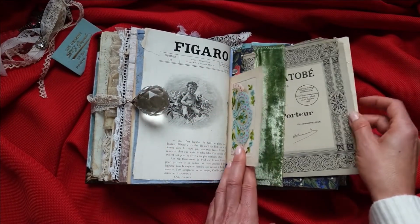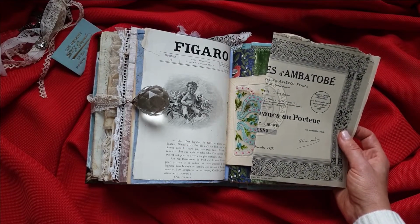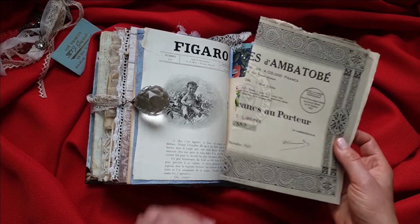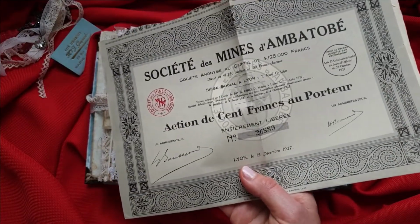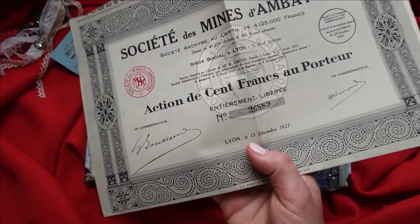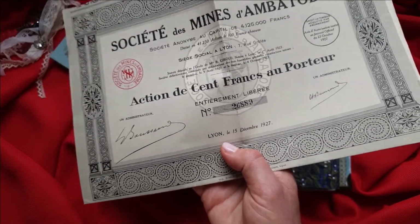And here, this document, it's an original bearer share of a French mining company of the 15th December 1927.